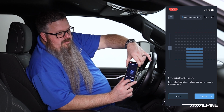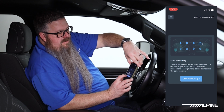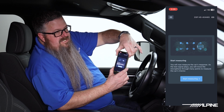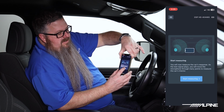We're going to tap this blue button down here at the bottom. Then it'll ask us if we want to start measuring, and it'll give us a countdown timer. And it overlays a little graphic showing you the sweep pattern. There isn't really a right or wrong way to do that. You just want to get the phone into as many different areas of the front of the vehicle as you can.